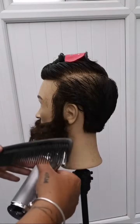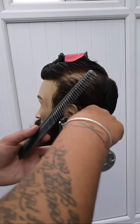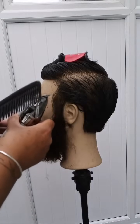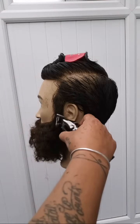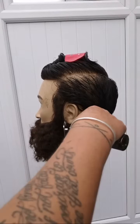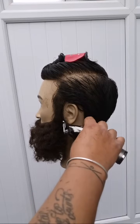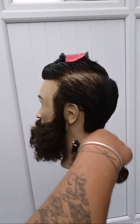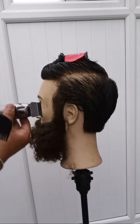I'm just working straight down with the trimmer. And I'll just move over to my trimmer now as well. And I'll just start to perfect that a bit more, just around the sides there. Okay. Cut into the beard a little bit, just give it more shape. So again, we're not doing a full beard trim, we're just going to try and show off this haircut a little bit.